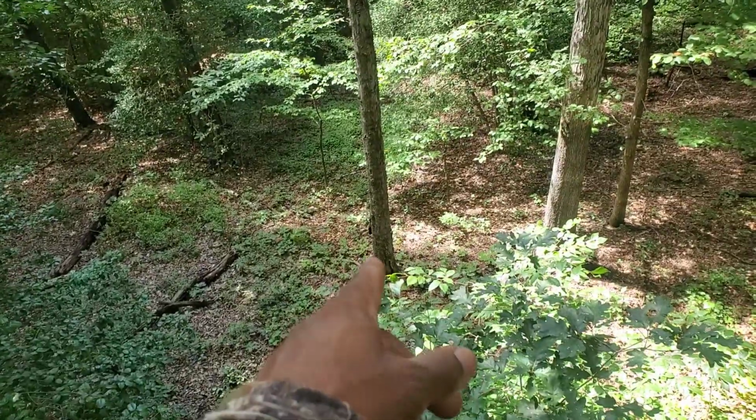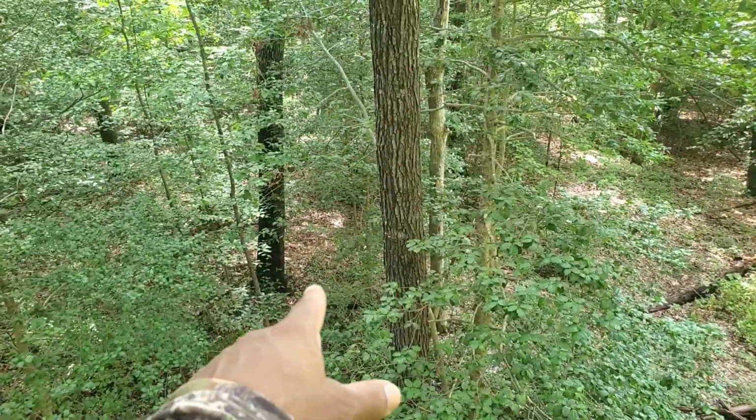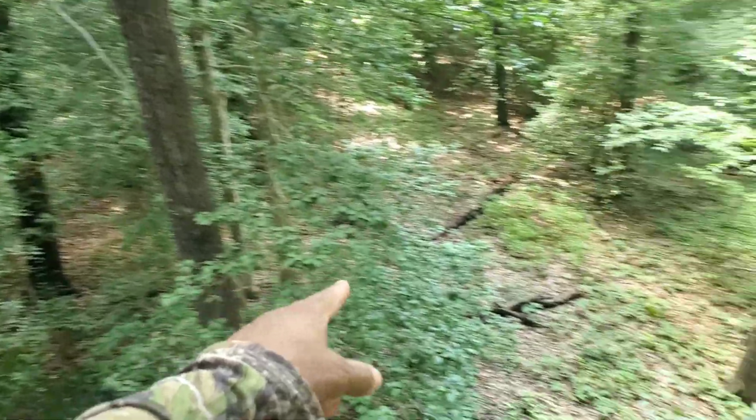Got my spy camera right there. I'll roll some footage real quick and show y'all just natural movement of deer coming through here. Got a little hole cut right there as they feed through these hollies, because a lot of times them big bucks, as we all know, won't be in the opening. They will come right down to the thickest stuff. So got a shot there.